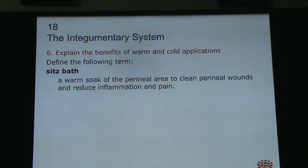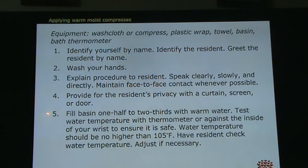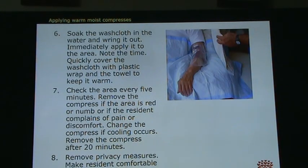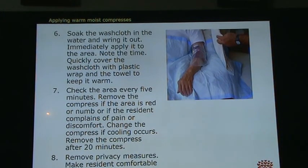Moisture strengthens the effect of heat and cold. It's important to observe for excessive redness and blister or numbness if you're applying any kind of warm or cold application. How to apply those things, you can read in your textbook. But the one thing about a warm compress, it should not be warmer than 105 degrees Fahrenheit. And another thing you should know is that it should not stay there over 20 minutes. So you should remove the compress after 20 minutes.